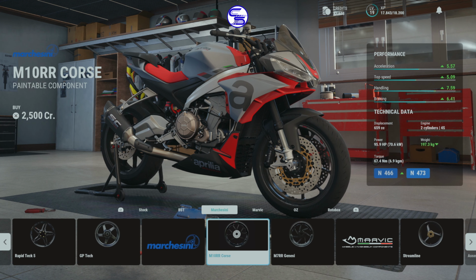Lights have come on here. Okay, so maybe the AI were a little bit too easy there, but overall I think that was pretty good just to get used to the bike and also to a track that we have zero idea about. Okay, so we got first there, which is a really good start.